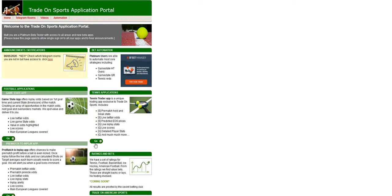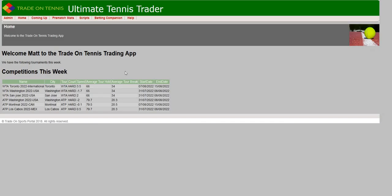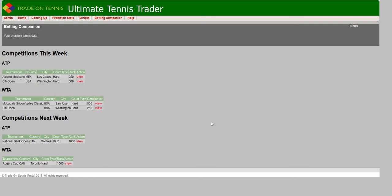I just want to show you something we've added to the tennis application. If we start from the home page, we can see a new button at the top, Betting Companion. We give that a click. Now, this will be added to in the future with various player stats and whatnot, but we've started off looking at the tournaments and the tour.